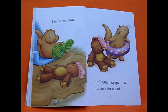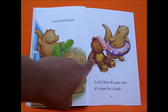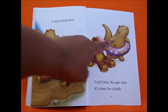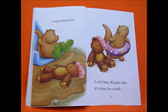I must help. I will tell Otter Keeper that it's time for a bath. Silly little otter slid down the slide to help poor Teddy, who's caught up in the mud puddle. There, he's taking Teddy and telling Otter Keeper that it's time for a bath. But where did he find that purple polka dot tub?